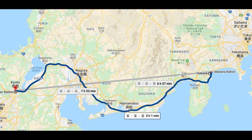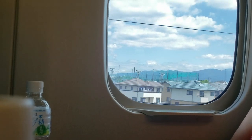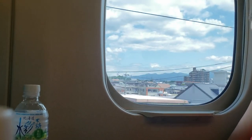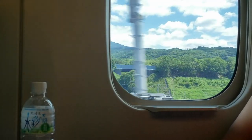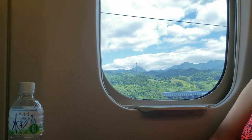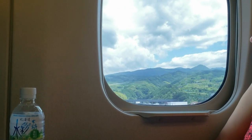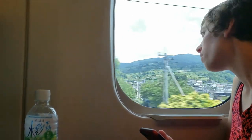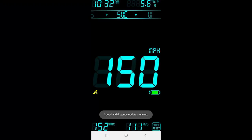It took about 3 hours on the Shinkansen to get there from Odawara Station. We're traveling at speeds around 150 miles per hour, but you really couldn't feel it.